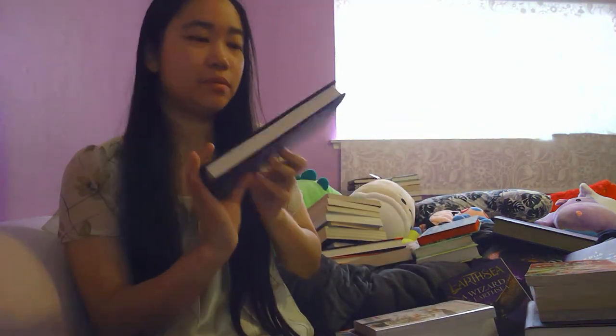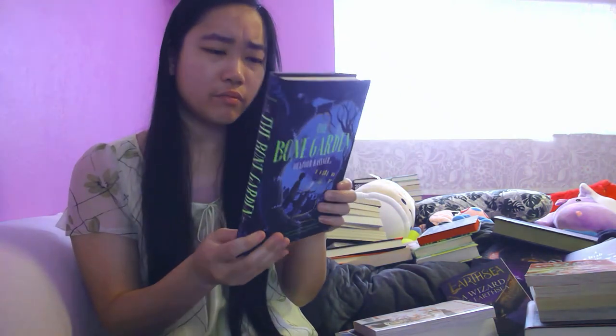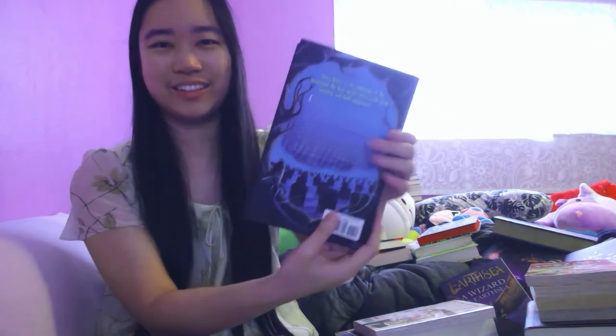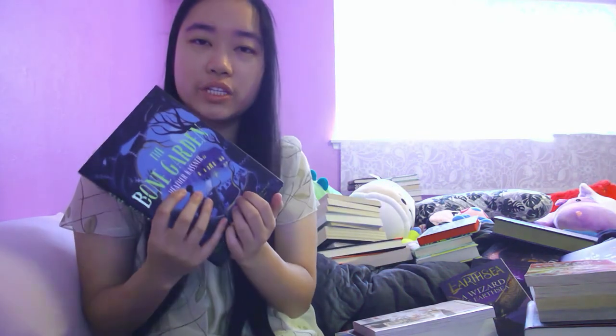Then I picked up this middle grade called The Bone Garden by Heather Kassner. There's a hand on the back. Reminds me of Coraline. But it looks spooky and it's short, so might read this during the spooky season.